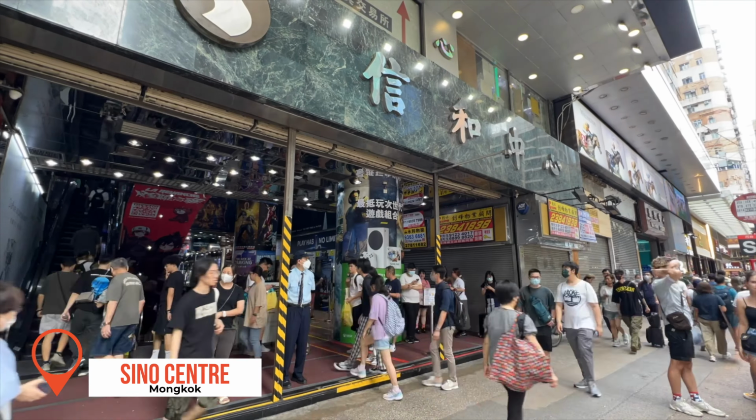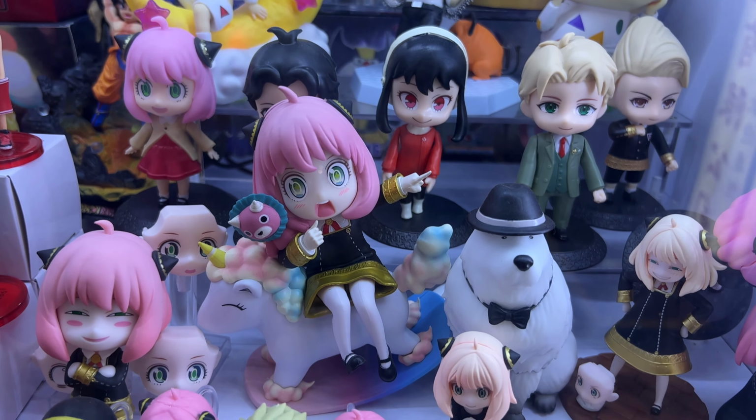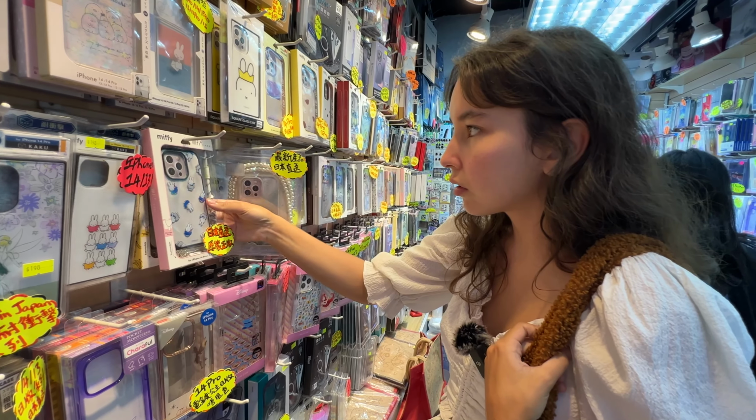So next stop, we're here at Sino Center, Sunwo Zhongsan. Basically, it's the hidden gem for many anime lovers. What appears to be an old commercial building, inside, you can find treasure. For example, you can find lots of K-pop star stickers, wallpapers, lots of toys, anime, phone cases everywhere.